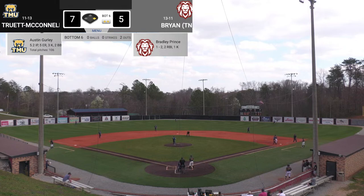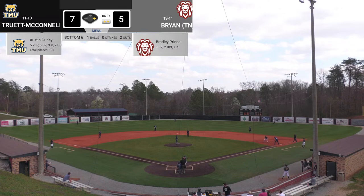On deck is going to be our leadoff hitter, number 17, Tyler Cullen, who led off the game with a solo home run in the first inning on the first pitch of the game for the Lions. Pitcher has his sign, comes set, checks Cook over there at second. Takes him again, and here's a pitch that's going to be a fastball way out of the zone.